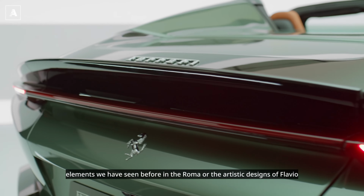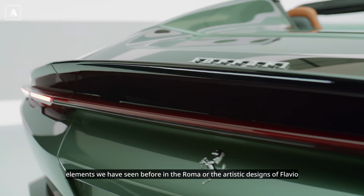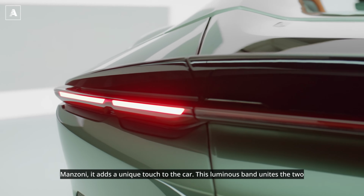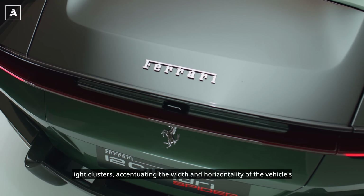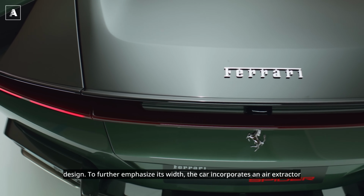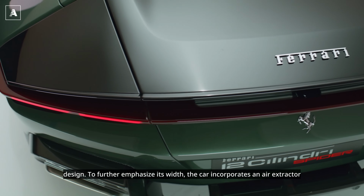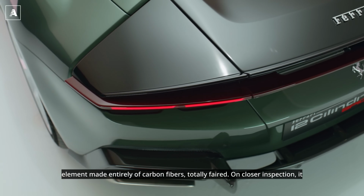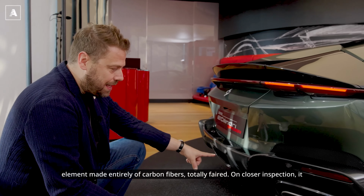Even though it builds upon elements we have seen before in the Roma or the artistic designs of Flavio Manzoni, it adds a unique touch to the car. This luminous band unites the two light clusters, accentuating the width and horizontality of the vehicle's design. To further emphasize its width, the car incorporates an air extractor element made entirely of carbon fibers, totally faired.